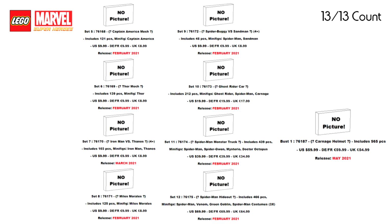Now, getting right into the juicy stuff, which is the comic-based sets, which I prefer a little bit more over the MCU stuff, I guess. We have 2 of our mecha gimmick sets right off the bat. We have set number 76168, Captain America Mech. This will include 121 pieces and a minifigure of Captain America for $10, coming out in February of 2021. That set looks very interesting. Same thing goes for the Thor mech, which is set number 76169, with 139 pieces and a minifigure of Thor.